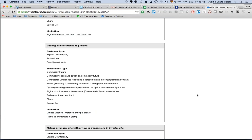If not, anybody can write us at info@darwinex.com. There's actually a blog post on this. You can look it up on our blog. If you write to us, I will send you the URL because there are details on how to do that.